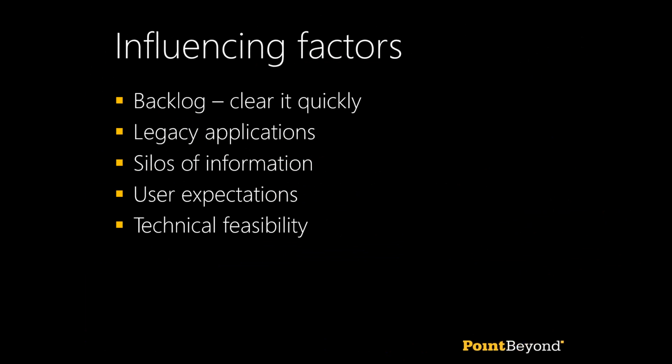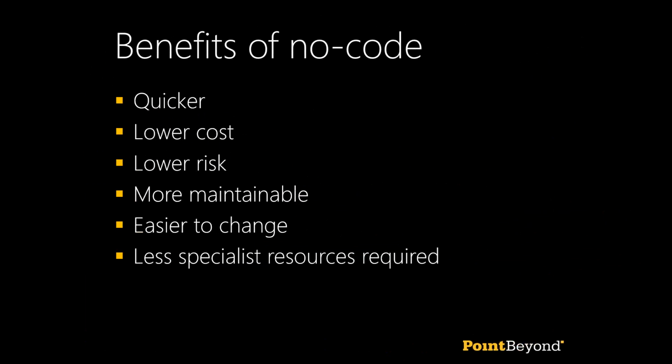But for a lot of applications that organizations are screaming out for, we do find that no code can bring a lot of benefits. So let's look at some of those in more detail now. The first one, as I've already alluded to, is that building business applications using a no-code approach is far quicker than custom coding. It's far lower cost and far lower risk. Certainly lower cost and lower risk than custom code, but I've also seen a lot of instances where it's been lower cost and lower risk than purchasing a point solution or an off-the-shelf solution.